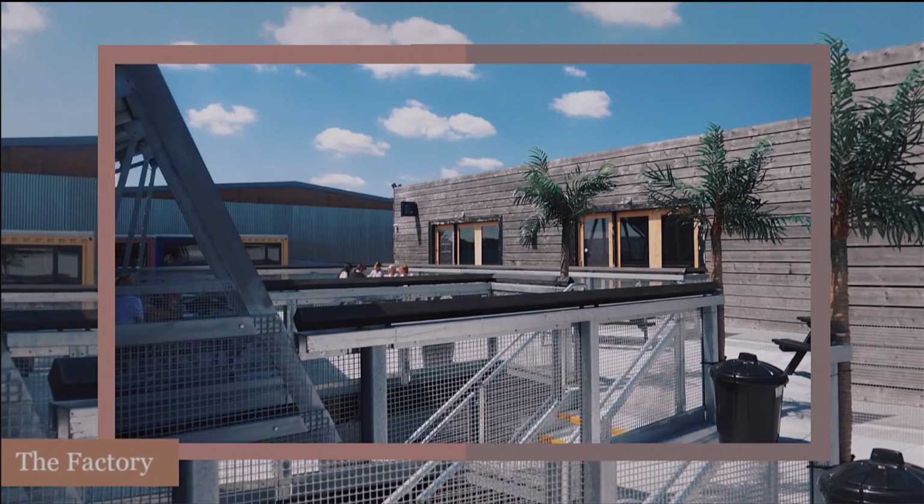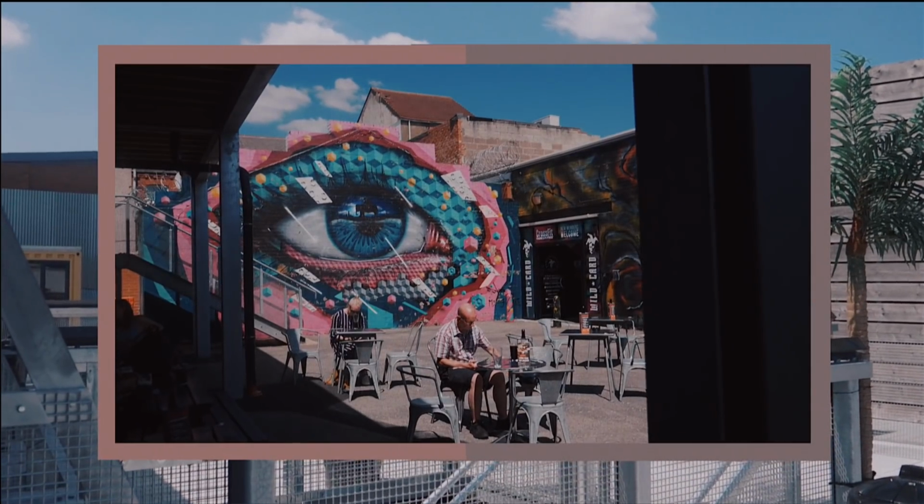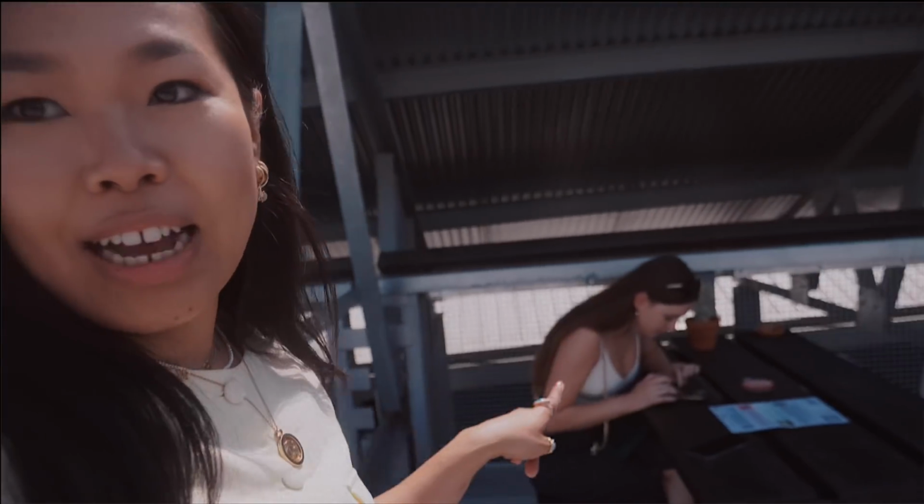We are now at the factory in the mezzanine for some food, and you get the beautiful rooftop here, and you see the view of the building, you can hear the music from downstairs. It is so good, but we are sitting in the shade because it's a very hot day. So we are just over here now. Stazzy is scanning the code and we're going to get some food.